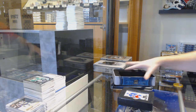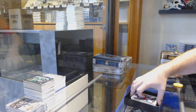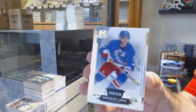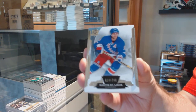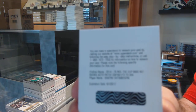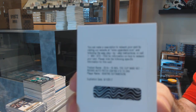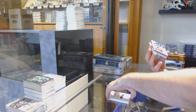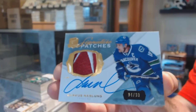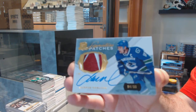All right, see if I can knock off another team or two with a massive card. /249 for the Rangers, Martin St. Louis. For the Flyers, rookie patch auto, Shane Gostisbehere. /249, Shane Gostisbehere. That's a sick patch. For the Vancouver Canucks, /99 signature patches, Markus Naslund. Looks like part of the Reebok logo. Sig patches.